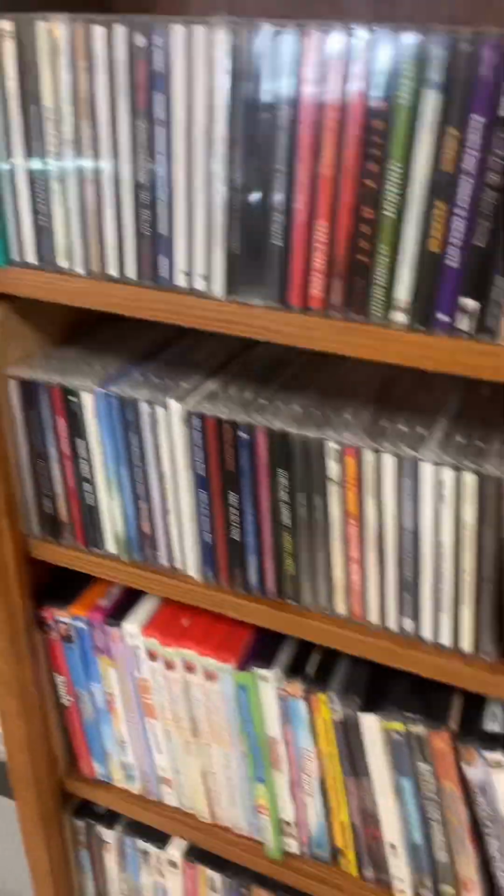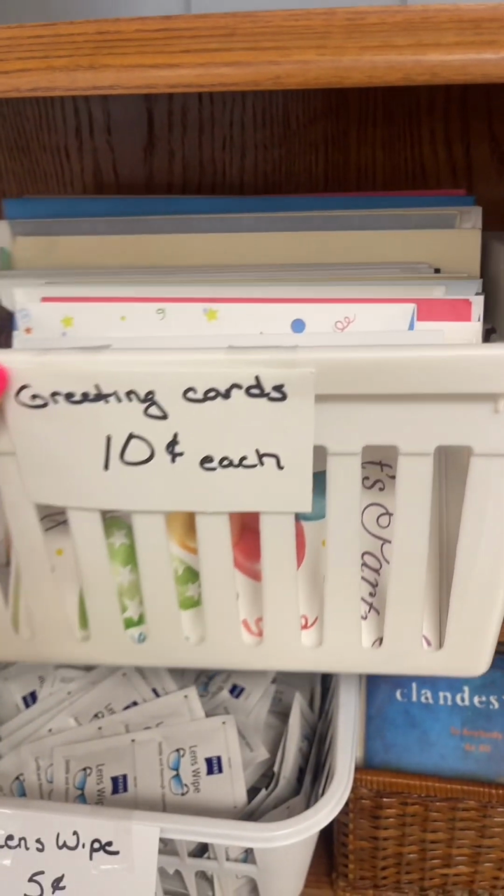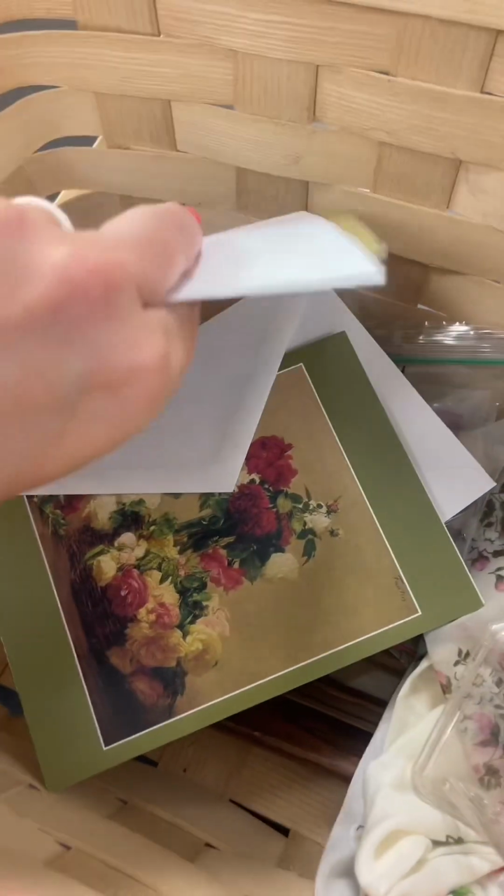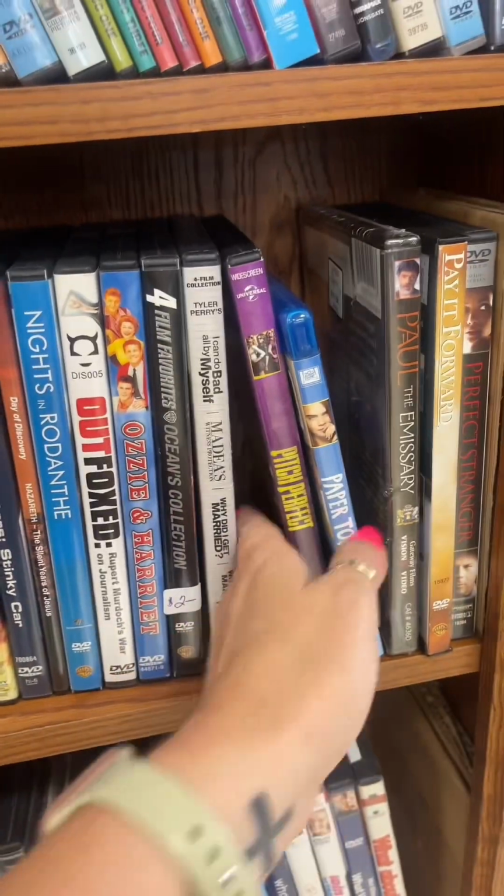I did want to check out the DVDs for $1 to put in the car for my kids. But first, let's check out those 10-cent greeting cards. I didn't find any birthday cards like I need, but I did find 2 different cards that were blank that would be cute for framing, so got both of those.